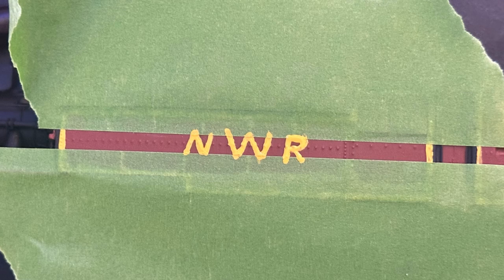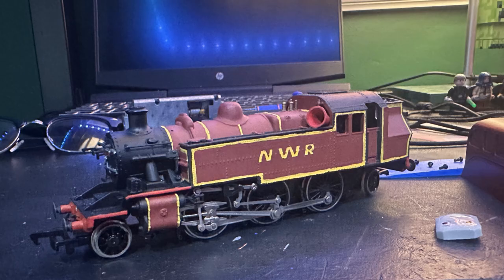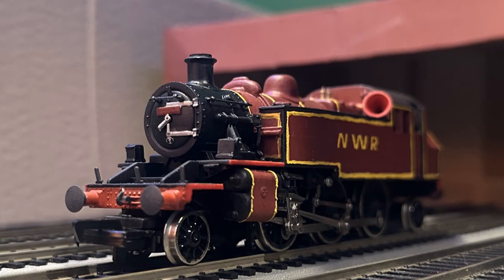And then I carefully wrote out the letters with toothpicks for each letter. And after they dried, I very slowly and carefully peeled off the masking tape, and did a few touches here and there with a toothpick and the red paint again, thus achieving the neat NWR on the sides. This was also repeated for the other side of the model.